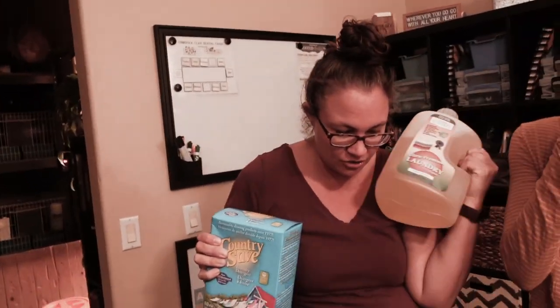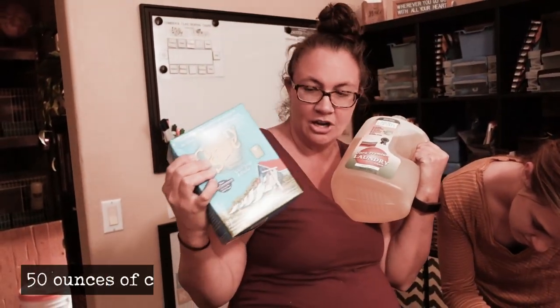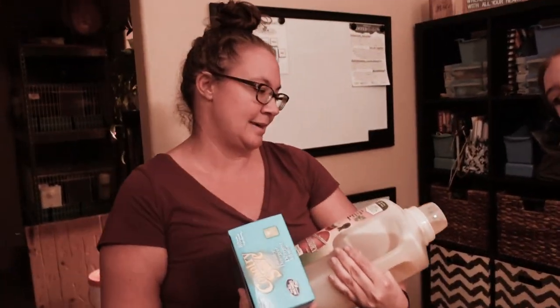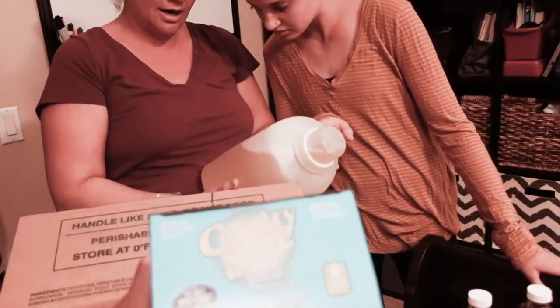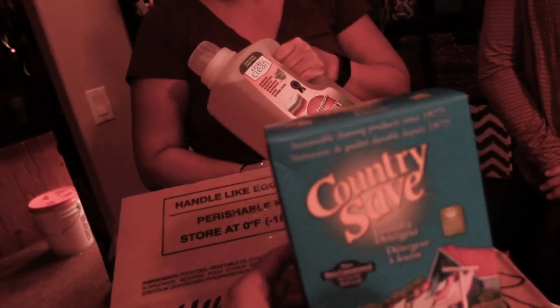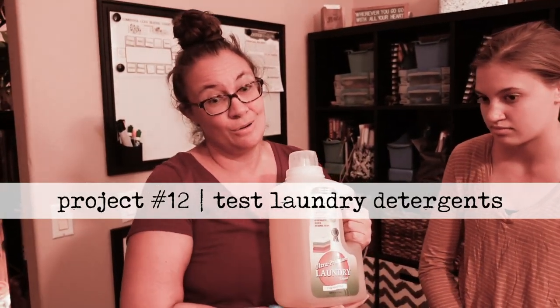Okay, so the ultra premium laundry detergent at $38 versus the Country Save laundry detergent at $9.25. Let's see. Does it tell me how many loads? This one's 40. I think it's like 62 or something. I'm sorry, 80. 151 loads. That is way off. 40 or 80, depending on how you... Regular. So we have a high efficiency machine. So 80 versus 150. This is about double, but it's like four times the price. So we will see.